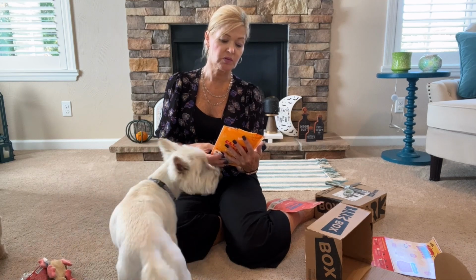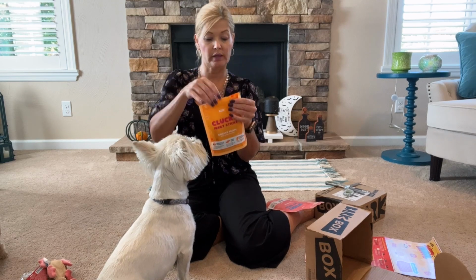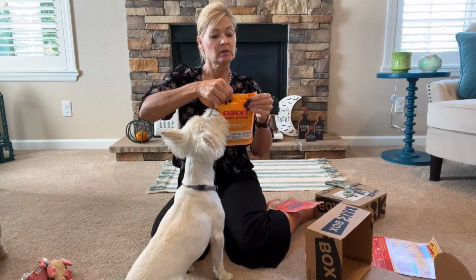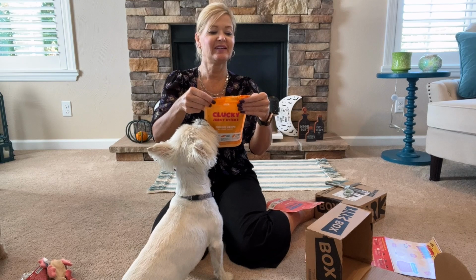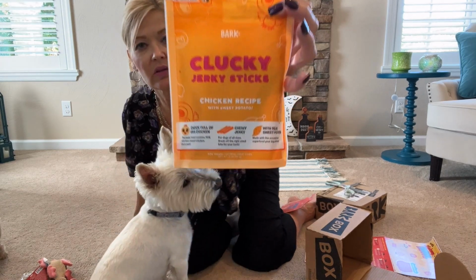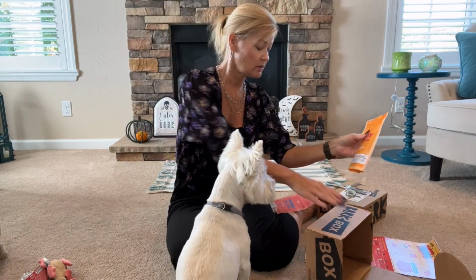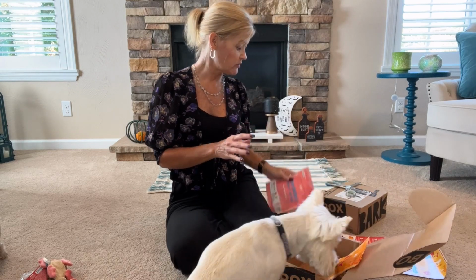These are wholesome grains made with nourishing barley and oatmeal, with no added wheat, soy, or corn. It says, great dogs get great treats, and don't skip the belly scratches either. So this is the first one. Thank you for getting everything out for me, Wyatt.